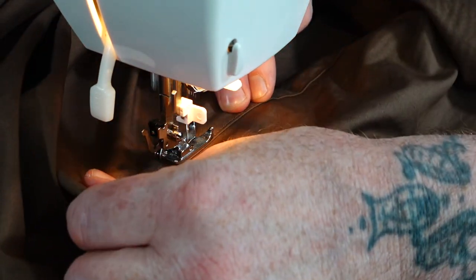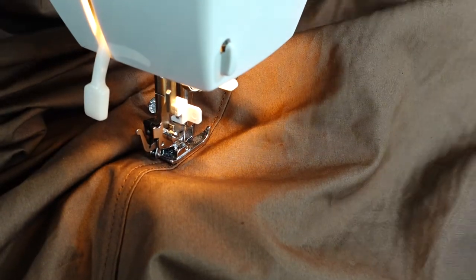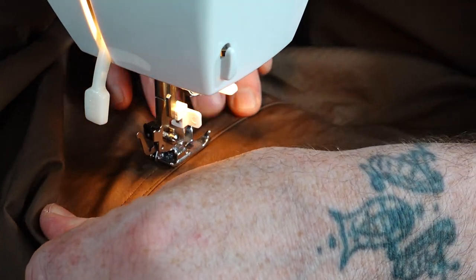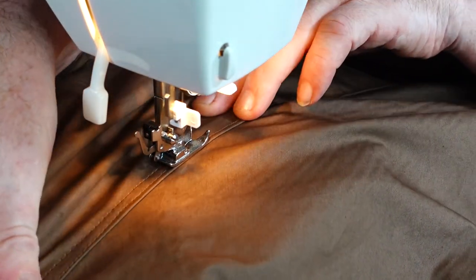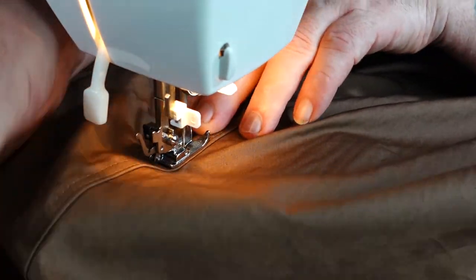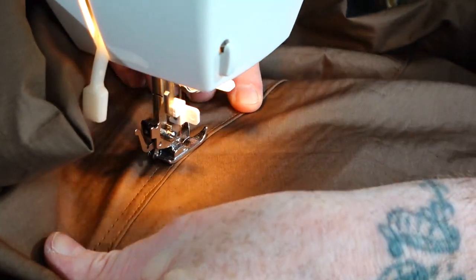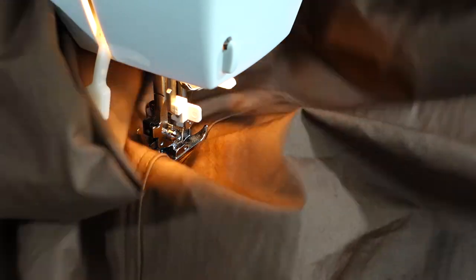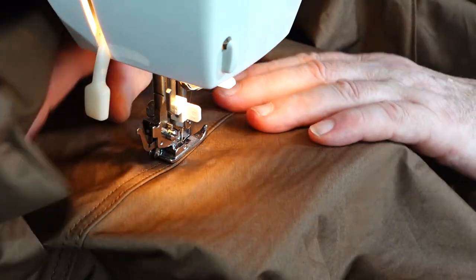So just give this another seam to finish that off. That's quite a bit to work on. Done. I got my big large sheet.